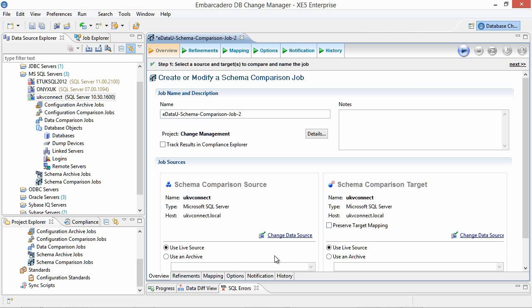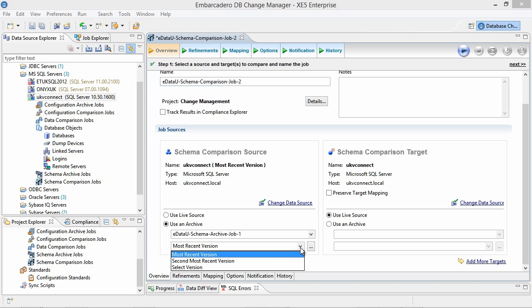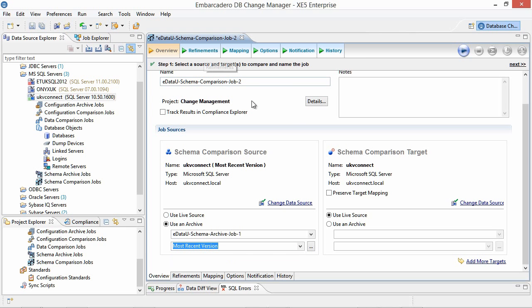Now you'll notice that I'm able to check between a live source and another live source, or even an archive job. I have a schema archive job that's available to me, and I'm going to compare against this. You can select against the more recent version or the second to most recent versions here. Next we're going to look at the refinements.